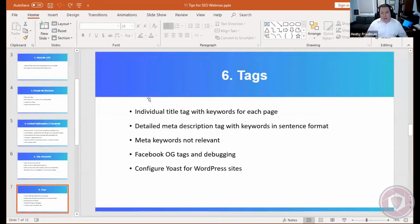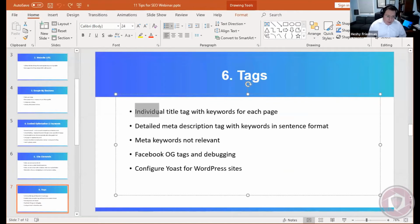Okay, let's go to our next section here, which is going to be tags. People think this is the main thing of SEO. These are obviously very important, and it's not the only component, but we'll talk about them now. There's a lot of different tags that you can put on a website, which will do various things.